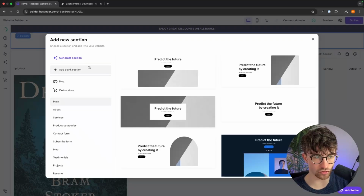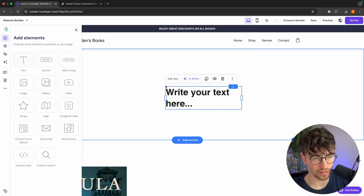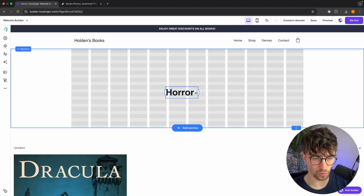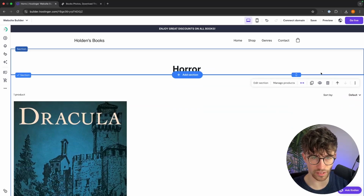Once again, we will just add the title to this. So we can add a blank section, add in some text, and I'm just going to say horror. Once again, we can just put this in the middle, just like this. And then we drag this up, so that page is now complete.